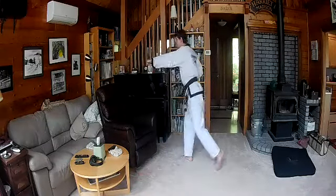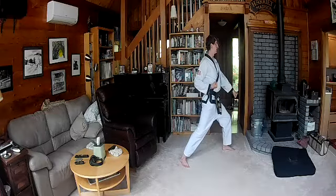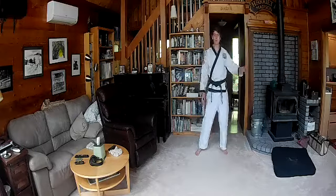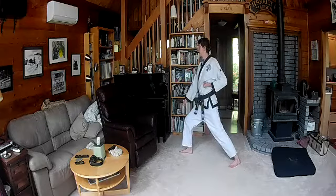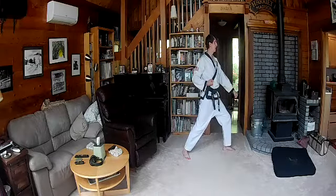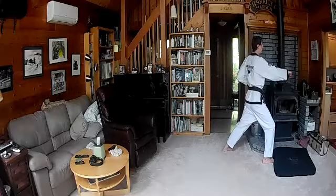Good, take a big step back to where we were, and turn low block, other side. Step punch. And back to Chumbi position. So first 4 moves are low block punch, low block punch. Ready? First move, turn low block, go. Step punch. Take a step back, turn low block. Should be your right hand to your right. Step, punch with your left. And back to Chumbi position.